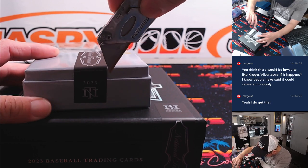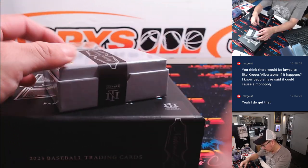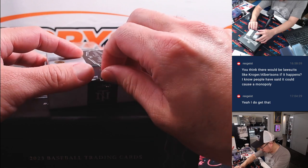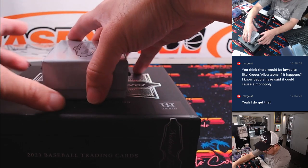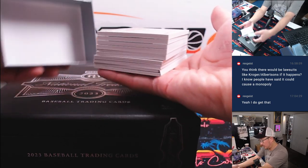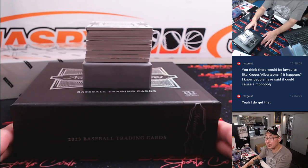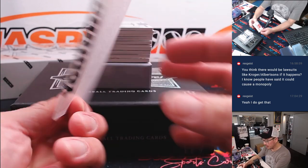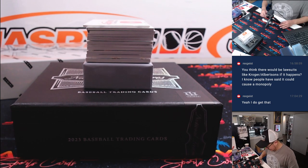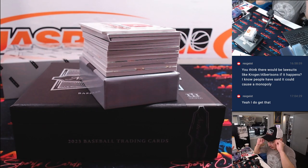Sticker on the thumb notches here, which is somewhat annoying. There we go. Let's pop these up top here. We'll use this YouTube sticker card right there to put right on there. We can slow play the hits. All right, good luck everyone.